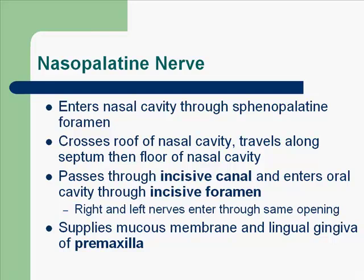Think about the lingual of teeth 8 and 9. There's the incisive papilla. Right underneath the incisive papilla, that's the papilla that can get burnt when you're eating pizza. Underneath there is the incisive foramen. The right and left nerves enter through the same opening. This supplies the mucous membrane and the lingual gingiva of the premaxilla. The premaxilla is canine to canine.